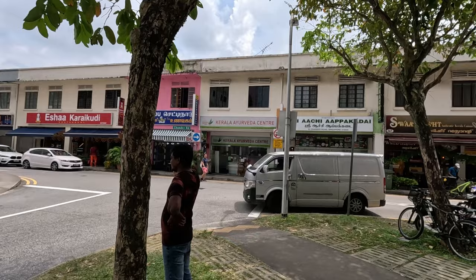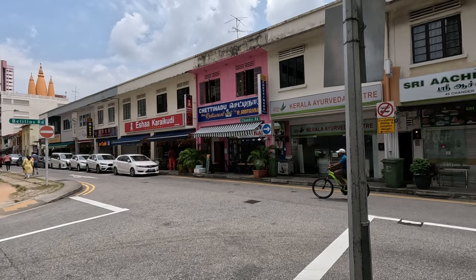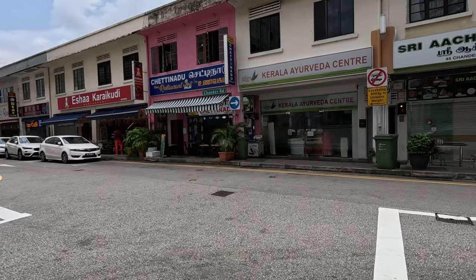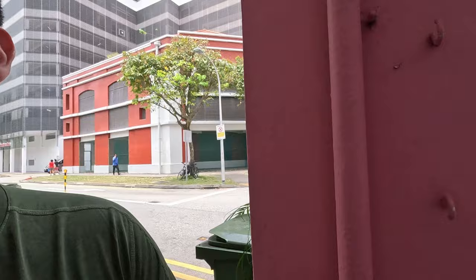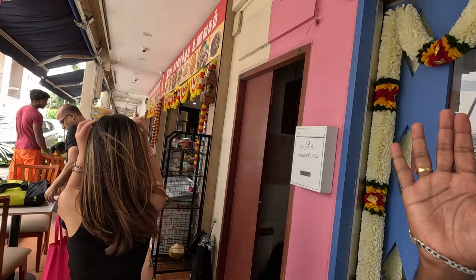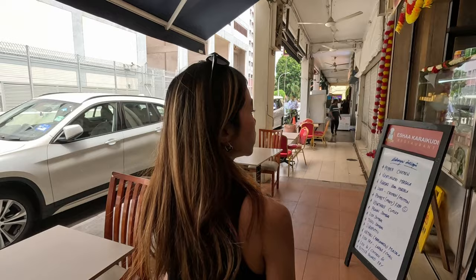All right, look what we got here. A plethora of food options. That's so crazy. Huh. Well, let's go over there. That's interesting. Hello. That's Chettinad food, so it's Southern Indian back there. It's from Chennai.